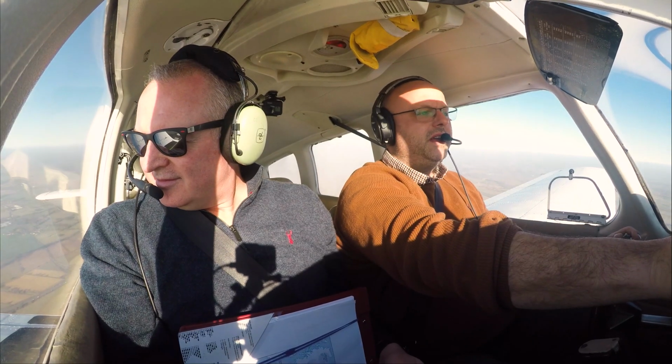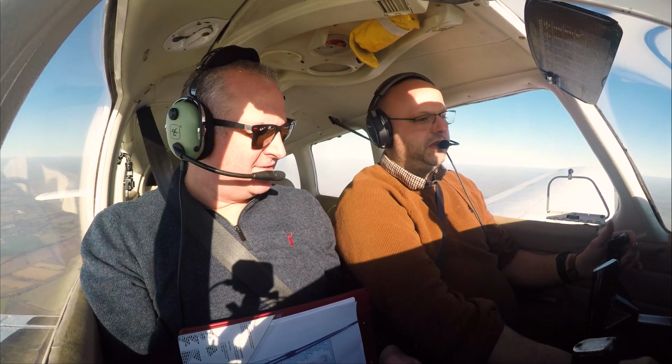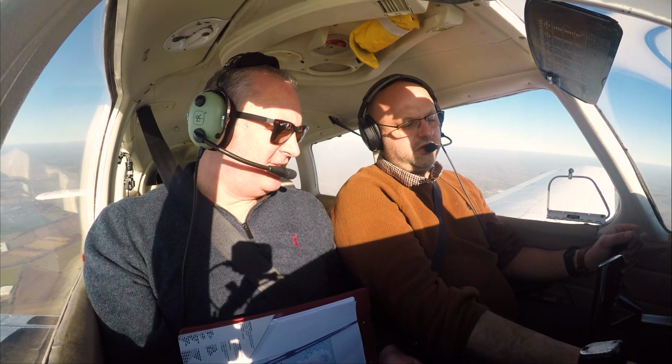Got a level out there at 3,000. How are you levelling out? Just push forward a little and then ease the power back. So we're looking for 2,300 RPM. 3,000 feet now. Why 2,300? That's the kind of cruise RPM.